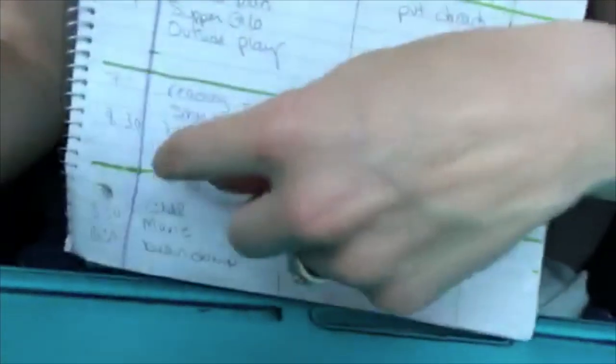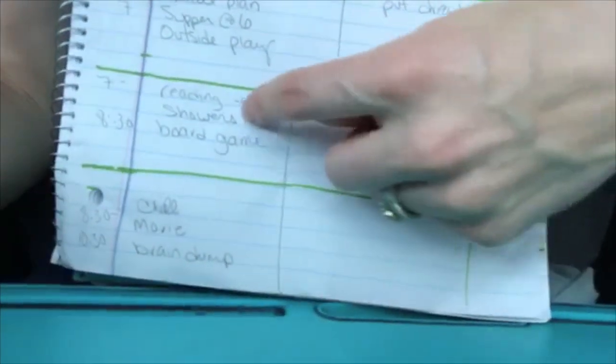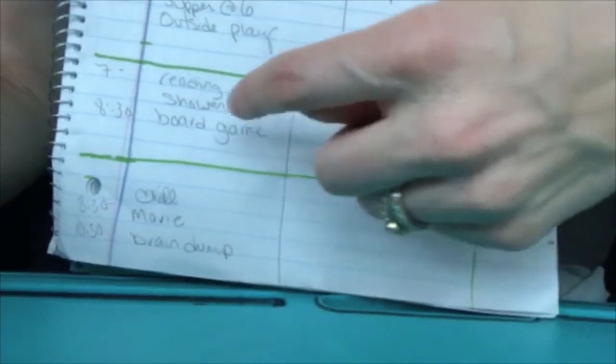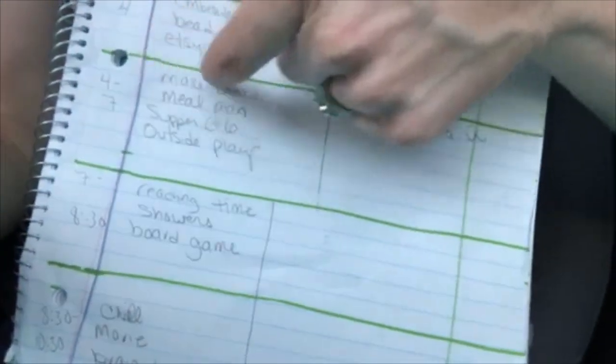Okay, so to finish out the day, from 7 to 8:30, we'll have specific reading time with the kids so we can sit and read with them. They're going to take showers. We might break out a board game, and it's just family time. Devices are away.